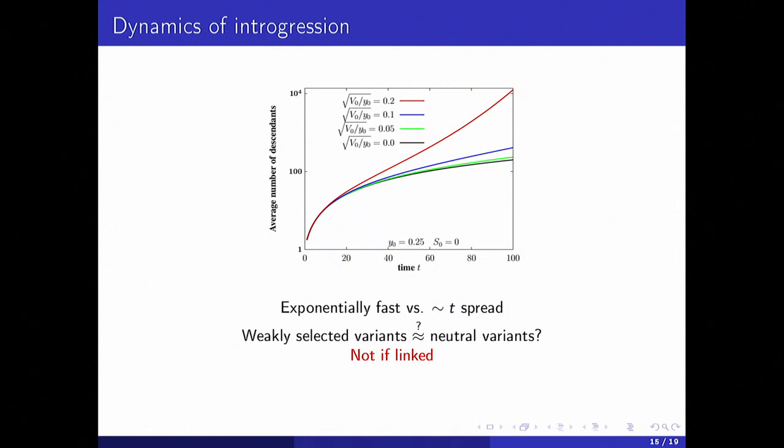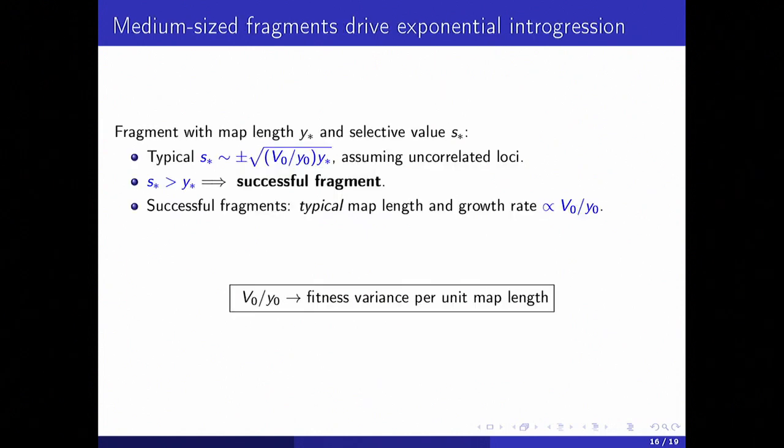So I already wrote down the results on my next slide, but I'll try to indicate why we have these random clusters and what determines the scale of this clustering. Let's imagine that we have some fragment of map length y, and it has some selective value s. Many of these fragments will have positive trait values, many will have negative trait values, but the magnitude on average would be proportional to the square root of the length of the fragment, and this parameter, which is the fitness variance per unit map length. This emerges naturally if we add up a lot of random numbers.